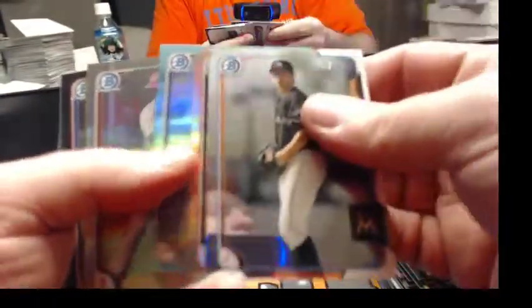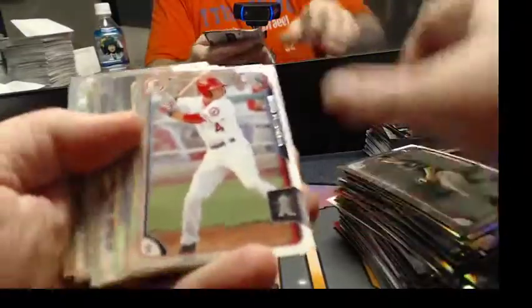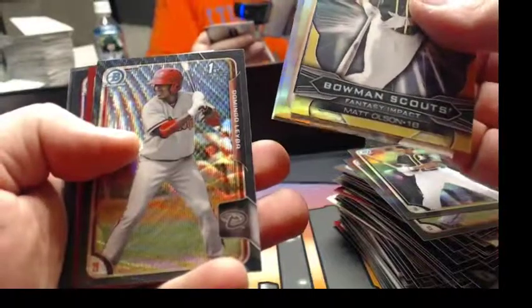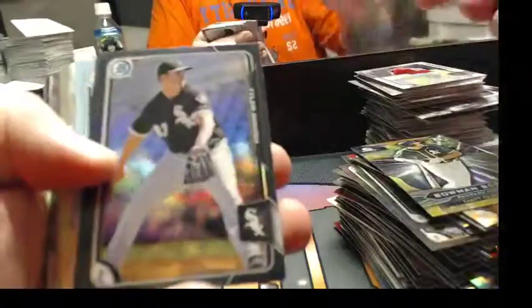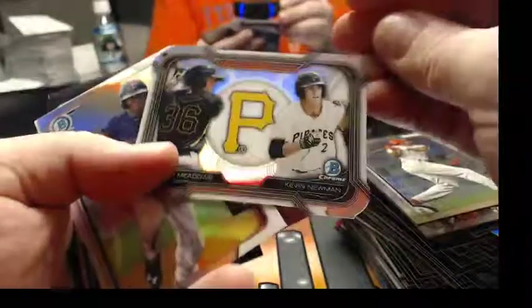Trevor Miguel, sky blue. Trent Clark for the Brewers, gold paper. Not a bad card. Matt Olson, impact. Domingo Leyba, blue or black wave. Tyler Mark, red and black. Pirates are the team of tomorrow. Fed dividends.